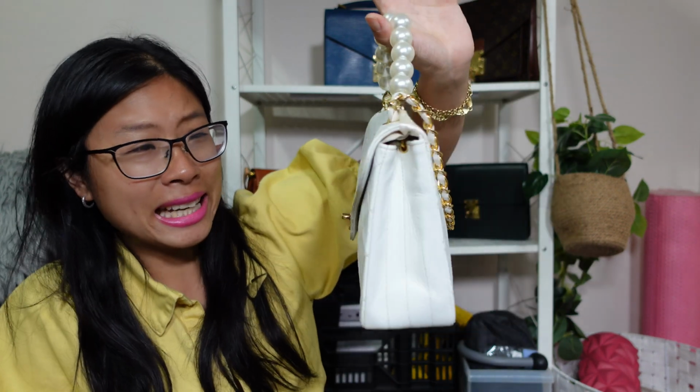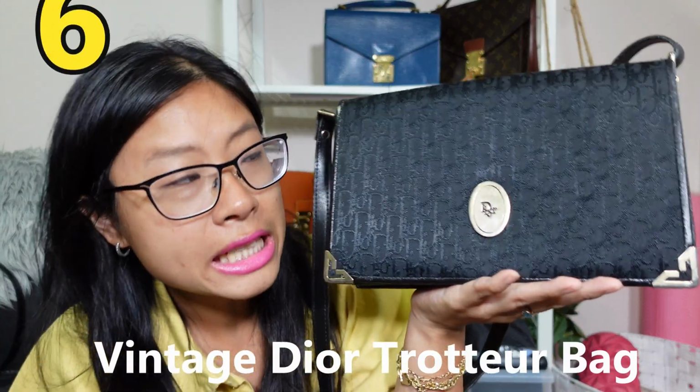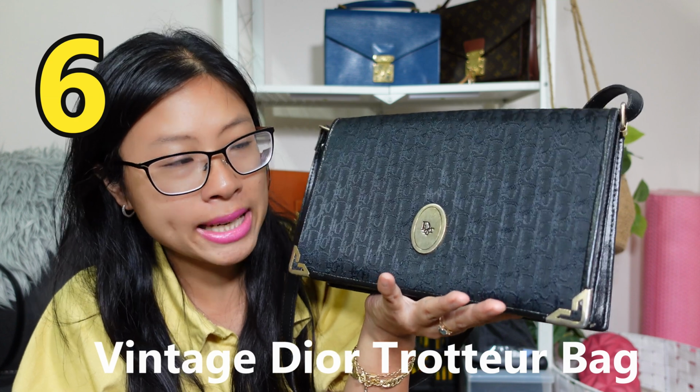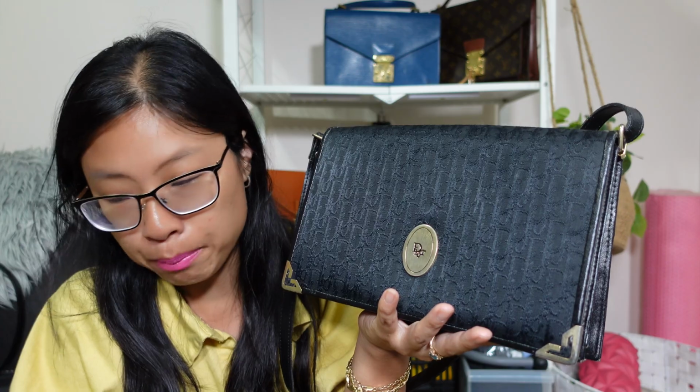But how cute and dainty does she look with the top handle? No back pocket. Vintage Dior trotteur print bag. Not much to say about this bag. I got it for really cheap on eBay, 190 Australian dollars. This is the only Dior bag I bought so far.